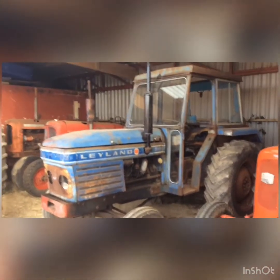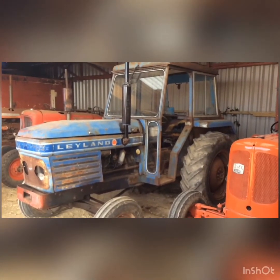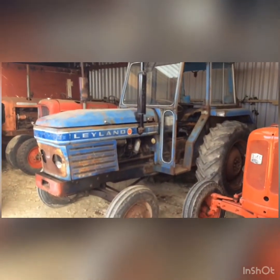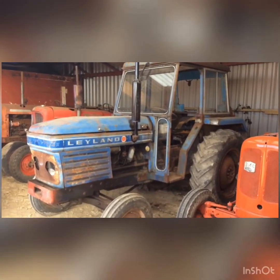I went and picked it up from Bideford. It was exactly what you see in there. The door, I've got the door. I've taken the door off and it's in the workshop because there's one window missing. But it was on the thing. It's got power steer and it's got a pickup hitch. And it's a cracking little tractor.